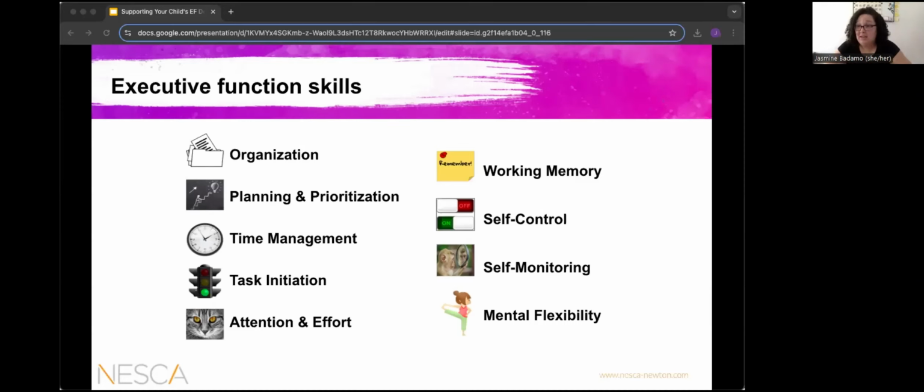And then there's planning and prioritization. This includes scheduling. So making a plan with steps to follow in order to reach a goal, knowing which activities are more important than others to prioritize your time and energy. We have time management. Everyone, I think, is very familiar with this one. This is finishing things in a reasonable amount of time. However, it also includes accurate time estimation. So knowing how long things will take you, not someone else, but you, in order to finish that task.